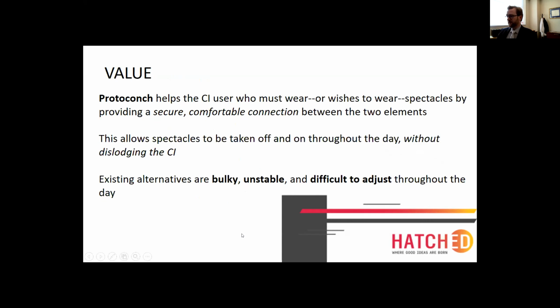So, of course, the value helps the CI user who either must wear or wishes to wear glasses. Like, for example, in the case of fashion, I mean, there's no reason why someone who has CIs should not be able to wear glasses for fashion. Some people do that. And also sunglasses, like we talked about before. So for the person who must or wishes to wear spectacles, it provides that secure, comfortable connection between the two elements, as well as being more facile, being able to remove and put the glasses back on as needed throughout the day. As we talked about, existing alternatives are bulky, unstable, and difficult to adjust.